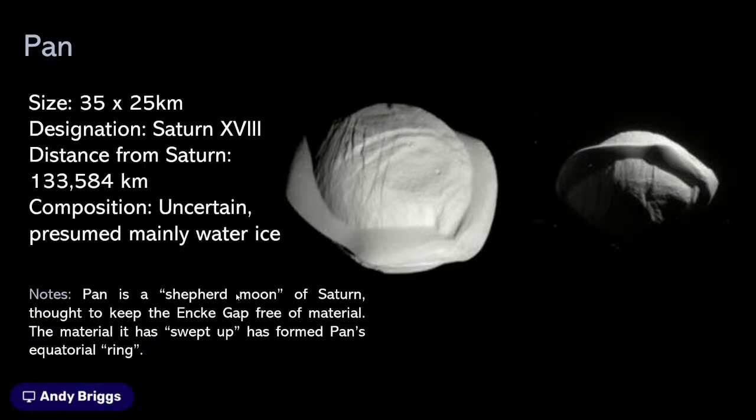And Pan is what we call a shepherd moon of Saturn. A shepherd moon is one that literally confines one of Saturn's rings and keeps it as a ring so that it doesn't dissipate and spread out. In this case, what Pan does is to keep the Encke gap, which is a gap between Saturn's rings, free of material. So it's sweeping up material from the Encke gap all the time. And it's this material that it's swept up, which is thought to fall on its surface and form this equatorial ring over a long time. Because the moon is acting as a sort of hoover, if you like, it's hoovering up this material which settles on its equator and forms this incredible ridge around it.